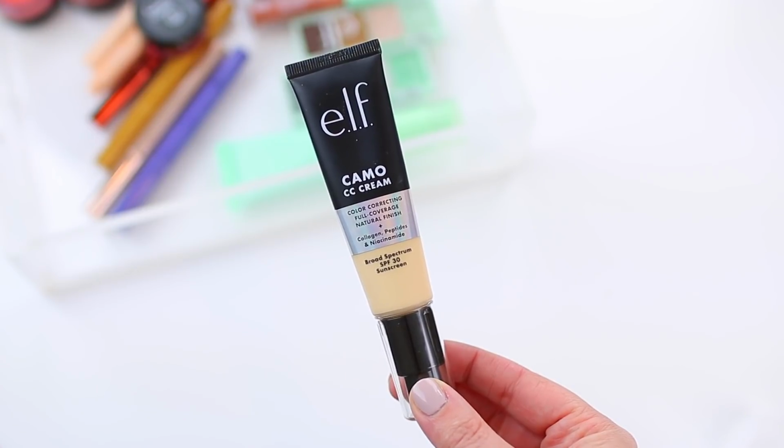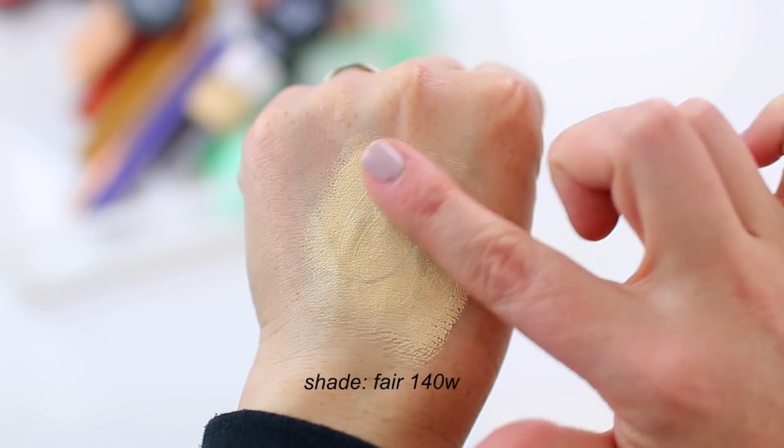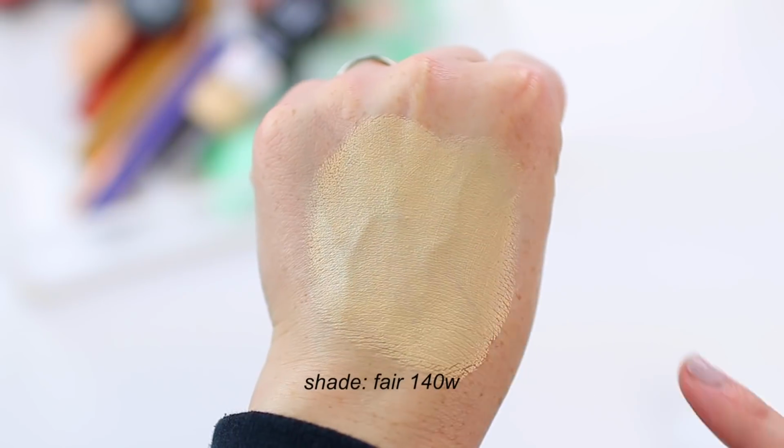But I think if I was to go darker, I'm not sure that the undertone would work well for me either. So I just don't know about the shade selection. I feel like a lot of the shades are very yellowy or they're very warm toned.